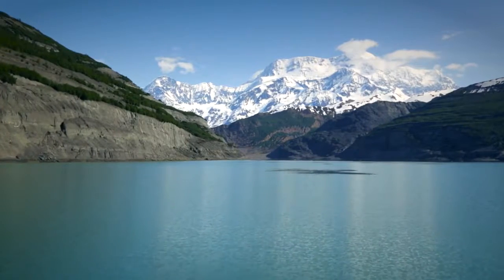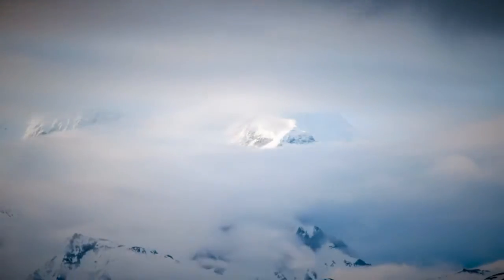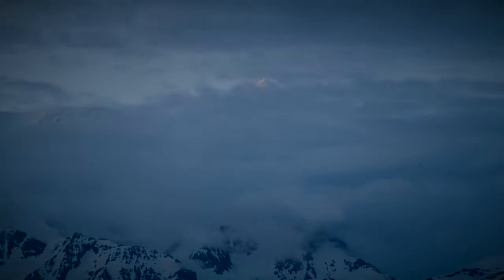So this event, this landslide and tsunami that occurred here in Tanfjord is a huge event. It's one of the largest tsunamis that we have ever seen in modern history.